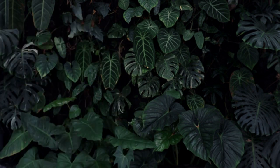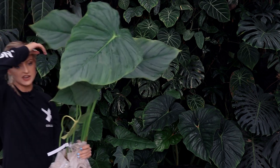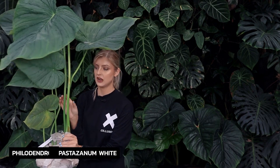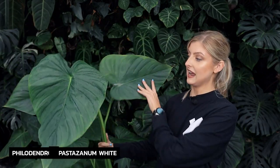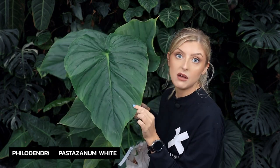Shall we get something heart-shaped? Let's get you a heart shape. I'm probably gonna hold this up and then I'm gonna hold it up again for the next one. But this rather large boy here that I'm bringing in for you is Philodendron Pastazanum White, right? I will let you know where this is going in a moment. I'm going to have to hold him by that. Can I hold him safely by that? Yeah, I think I can. Again, he's drippy, dripping. And again, he's huge. Look at this. This is not even funny how large this guy is.